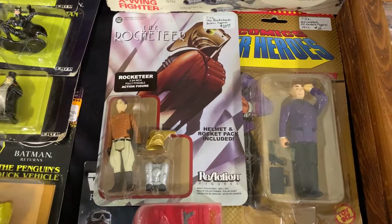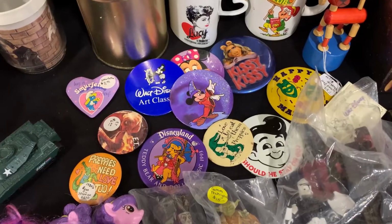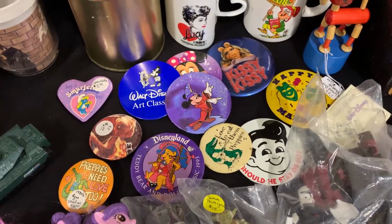And here's a Rocketeer reaction figure. I didn't even know they did these. And here's some vintage buttons. I think these are vintage, I'm not sure.